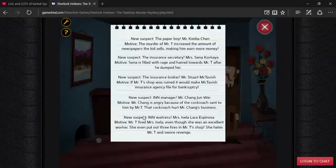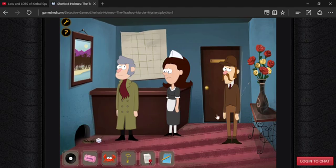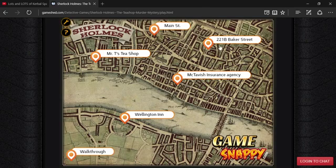New suspect, inn waitress, Miss Isla Lara Espinosa. Motive: Mr. T fired Miss Isla even though she was an excellent worker. She even put out 3 fires in Mr. T's shop. She hated Mr. T and swore revenge. Okay, now I know where we need to use that.